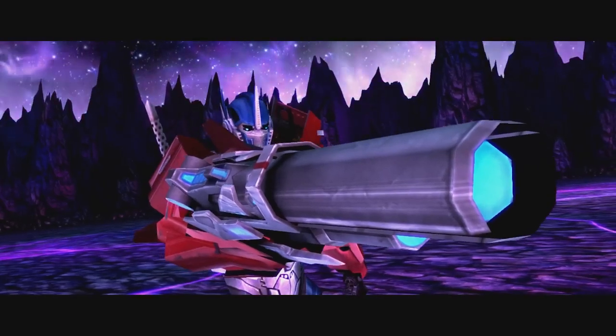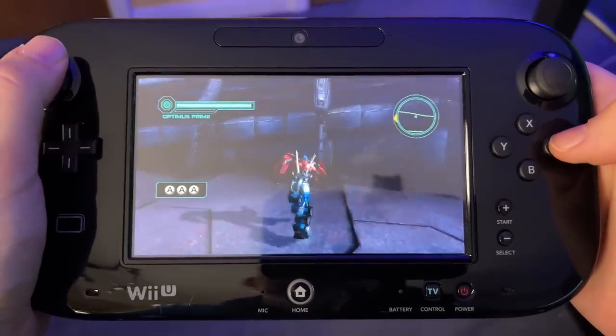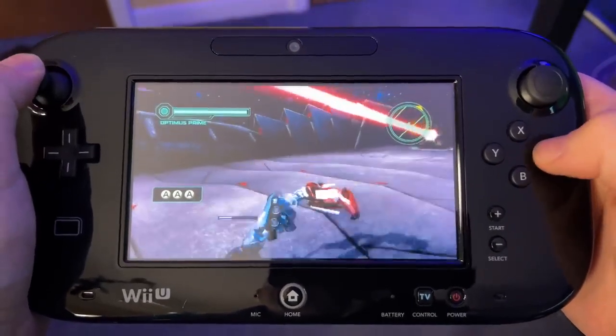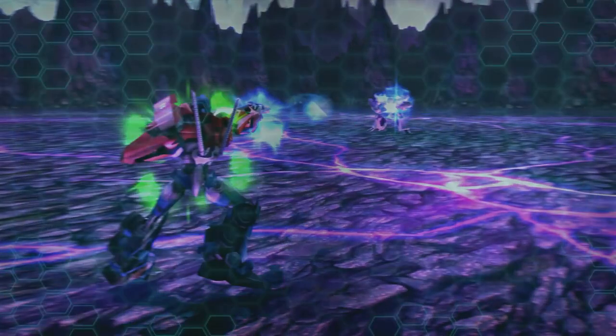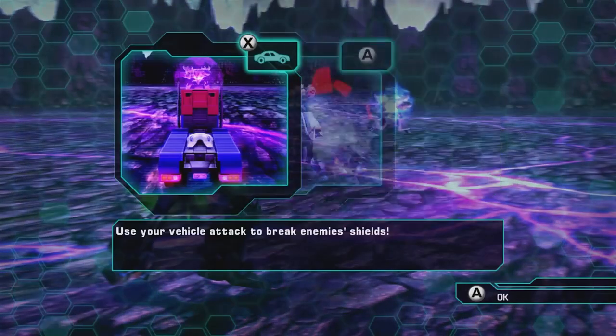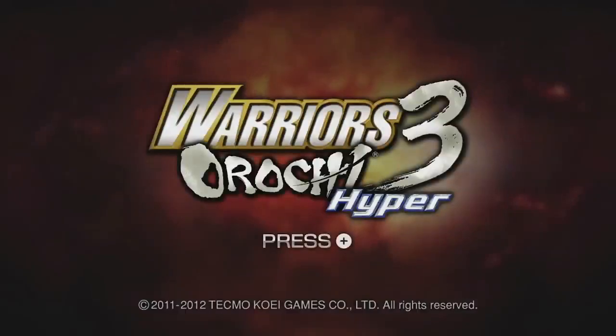It has all the stuff you would expect from a Transformers game. It's a third-person action platformer slash shooter, but it just has really dull, uninspired gameplay. The combat is exceptionally boring, and the visuals look like something from the sixth generation. There are better Transformers games out there. Avoid this one. Warriors Orochi 3 Hyper.